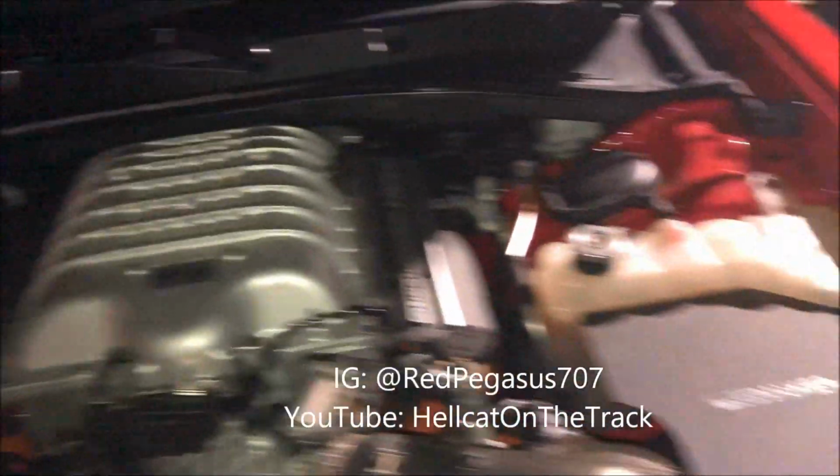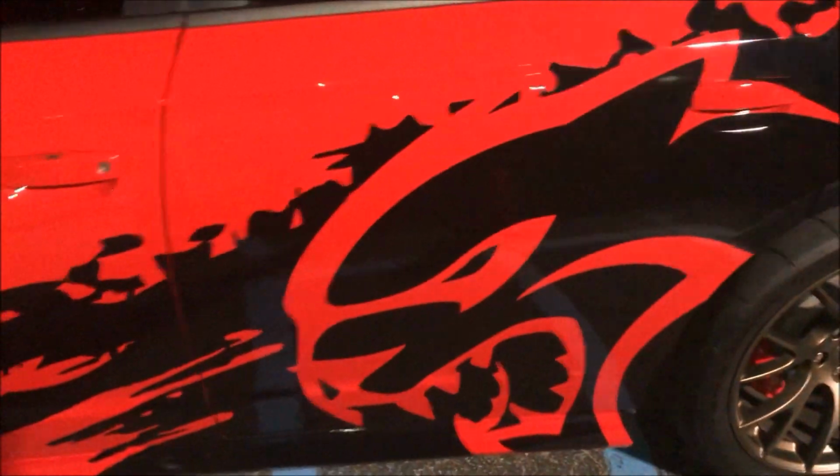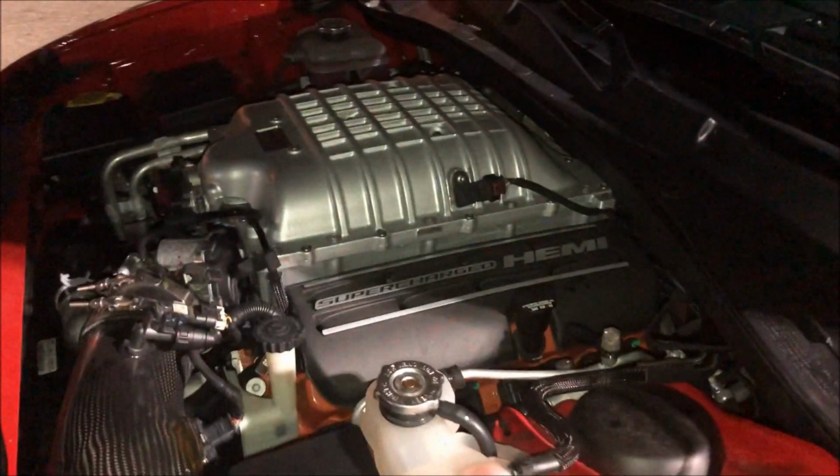I guess it's a Hellcat. He takes this thing to the track all the time. Has those smooth drag radials on. Looking clean. Has this huge Hellcat wrap on it. I'll leave his link down below to his YouTube channel and Instagram. You guys can see his top hat charger. Hellcat wheels. Such a nice combination.